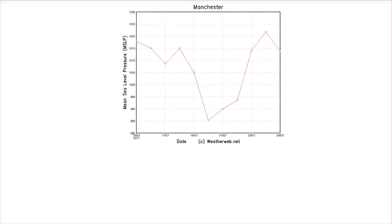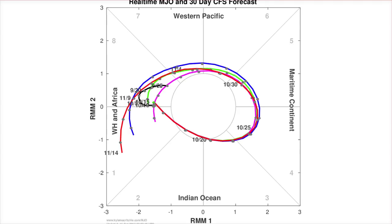I'm not sure it will last very long if it does come in, but there is evidence of it being there, and it's what you'd expect to see really when we go through the MJO phases of particularly 4 and into 5. But you see here the MJO forecasts through phase 6, 7 and 8 as we get into the middle stages of November before getting back into phase 1. We explain far more about the MJO here at weatherweb.net, so I'm not going to go into it in much detail now. Matt did a good video on it a couple of days ago, but I don't want to go into detail of it.